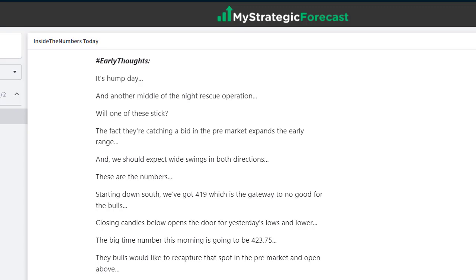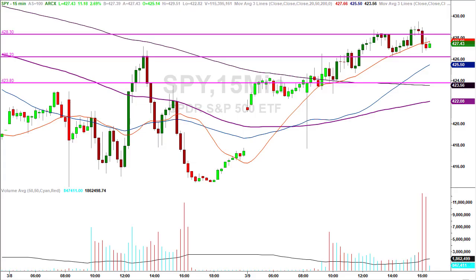Now remember, this is printed at 0 dark 30, so as they get closer to the opening bell, if they continue melting up, some of the lower numbers that you see on the board early in the morning really don't apply at that point. Closing candles below opens the door for yesterday's lows and lower. The big time number this morning is going to be 423.75. The bulls would like to recapture that spot in the pre-market and open above.